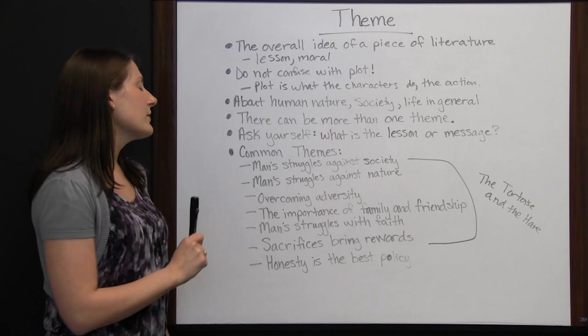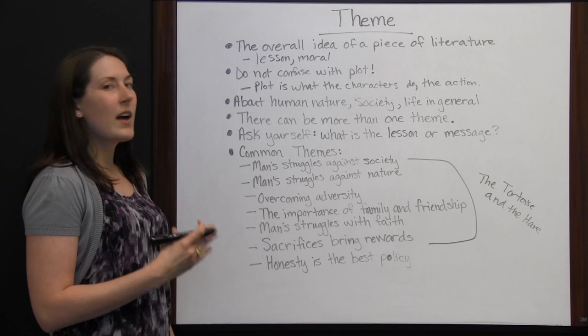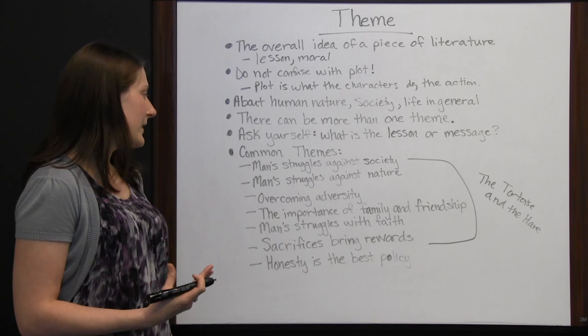So, man struggles against society. You've got this tortoise who feels like he's going to keep going and he's going to try to win the race, but all of society is against him and saying, oh, that hare has got you beat. He's way faster than you. I don't know why you think you're fast enough to beat him. So, I'm sure that tortoise was struggling against society's views of him.